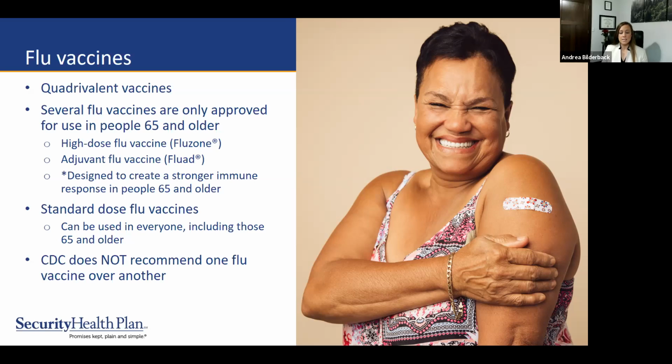The CDC does not recommend one flu vaccine over another at this time. So really any age-appropriate flu vaccine you can get. Just to note, there is a nasal flu vaccine out there called FluMist, but it's only approved for those 2 to 49 years of age.